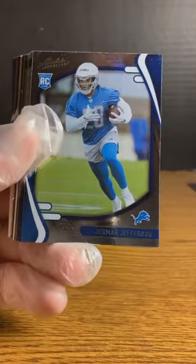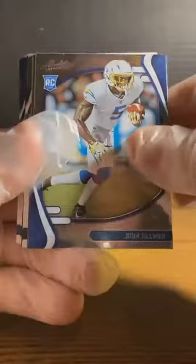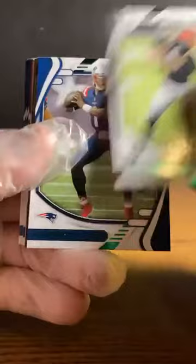Travis Etienne. Oops, I'm going to put him in the right pile. Jermar Jefferson. Chauncey Golston. Kwity Paye. Justin Fields. Trevon Moehrig. Josh Palmer. Pete Werner. Jacob Harris. Greens. Derek Carr. Cam Newton. And De'Ami Brown.